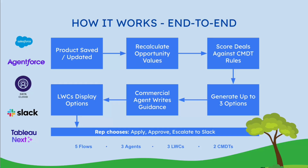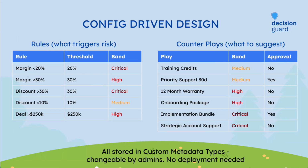And here's how it works. A product is saved, a calculation flow fires and updates the cost, margin, and discount. A scoring flow then evaluates risk. Options are generated. The agent then populates each one with reasoning and coaching, ready for the seller to select from. The whole thing is configuration driven. Rules on the left, response options on the right. Commercial teams can adjust scoring without touching code. The agent sits on top as the intelligence layer.